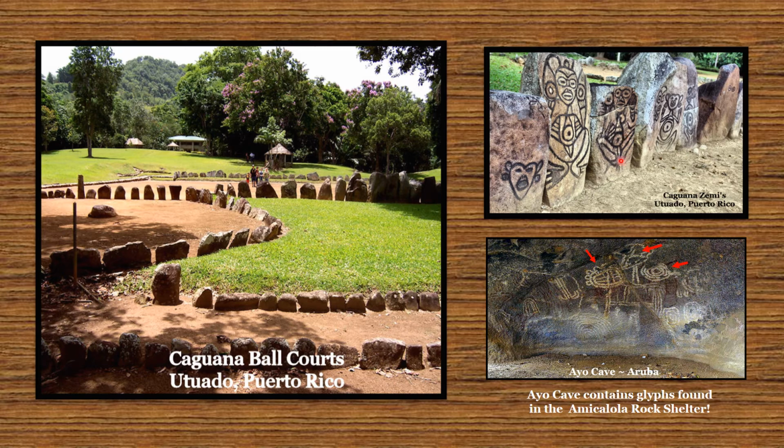Interestingly enough, I ran across a photograph of a cave in Aruba, and it contains three symbols that also appear on the Judaculla Rock shelter. This is more evidence that Arawaks came in large numbers at some time in the past to the southeast.